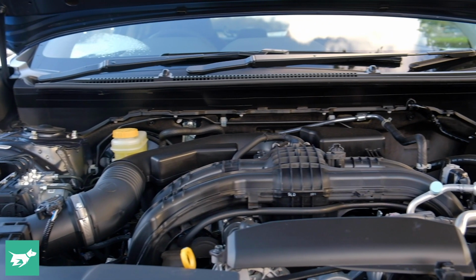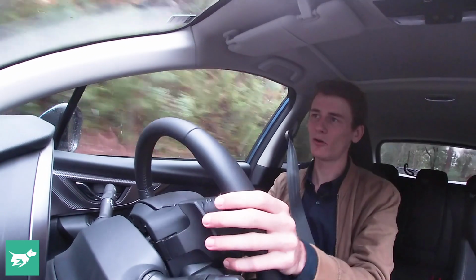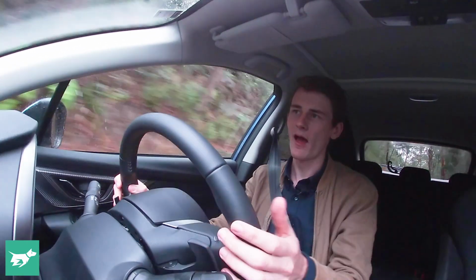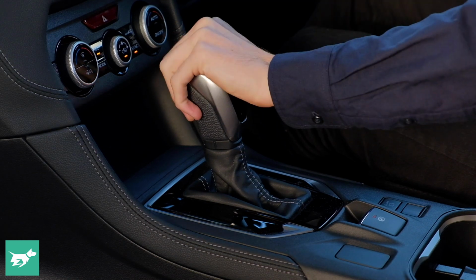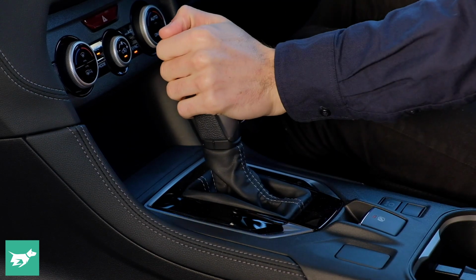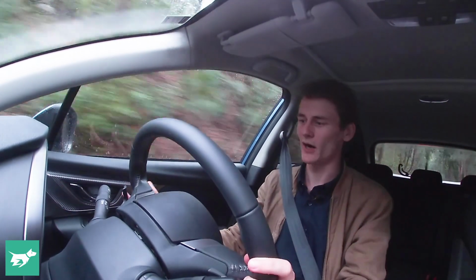The other thing is the 4-cylinder engine is really quite anemic, and the CVT is one of the worst out there on the market, unfortunately. You can lock it into manual ratios using the paddles on the back of the steering wheel, which give a faux sort of ratio, and that can be quite helpful sometimes in more spirited driving. However, I found they were never really that helpful, and you forget that you're using them, and then you just want to go back to your default drive mode.